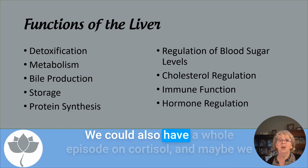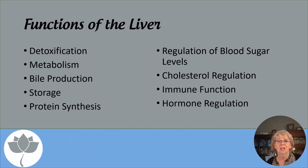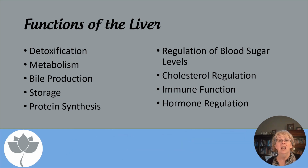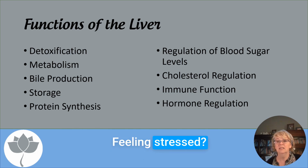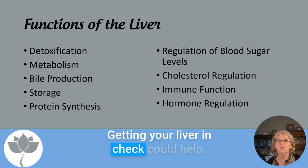We could also have a whole episode on cortisol, and maybe we will sometime, but not right now. Classical homeopathy helps with the stress response, which causes cortisol to build up in your body. But it is the job of the liver to break down and regulate the cortisol. Feeling stressed? Do you experience a fight or flight response? Getting your liver in check could help.